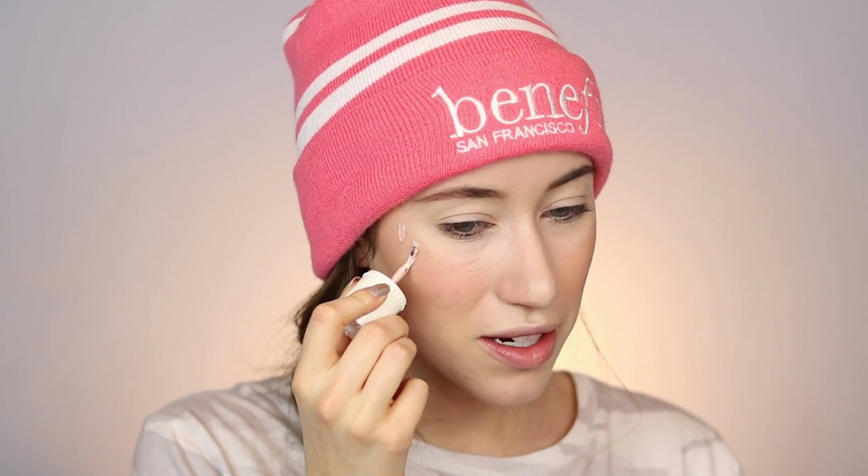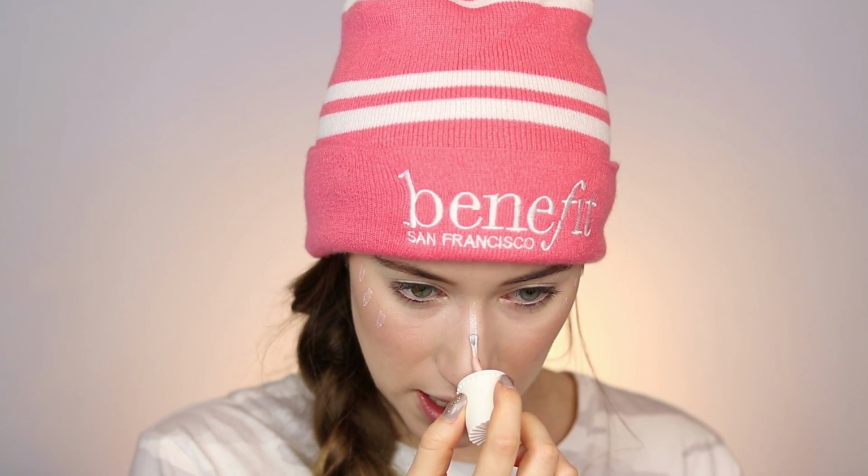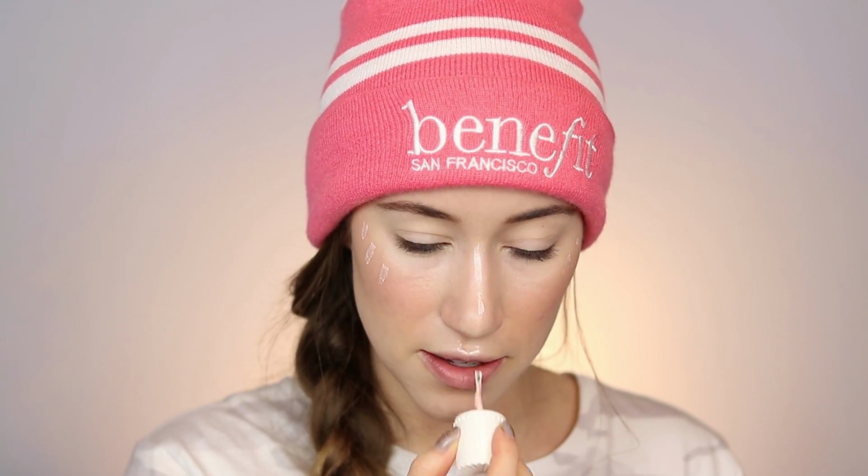I'm gonna use a highlighter from Benefit. This is their High Beam Highlight. I just like the reflection that this gives. It's not too much, which is, you know, I don't want my skin to look blingy. I don't really want to draw any attention to myself, actually. This just gives a nice glow to the skin. It'll make your skin look healthy, which is what I'm going for.